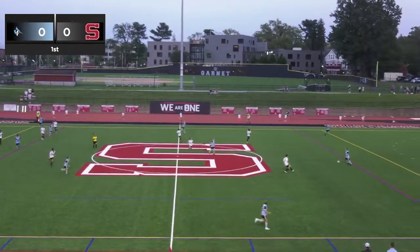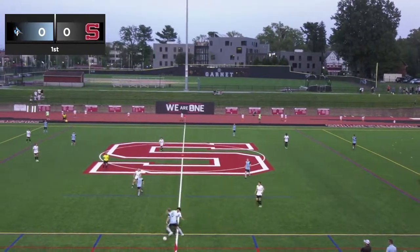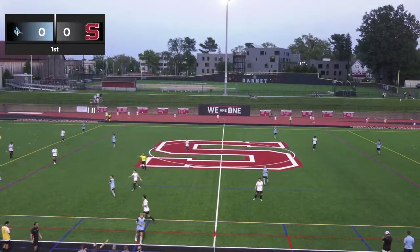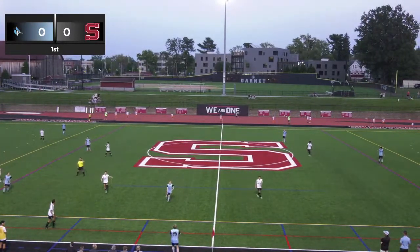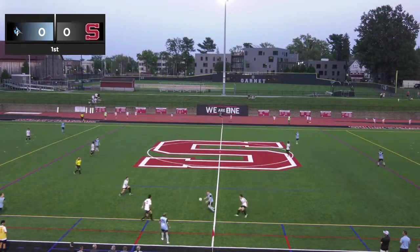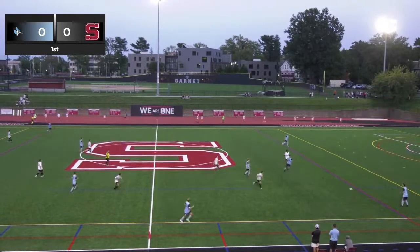Coming all the way to the near side, Falzerano over to number 25, Andrews. Looks to make a move, and Hopkins will retain control. Short to Meyer. Meyer will bring it back, and they'll reset.